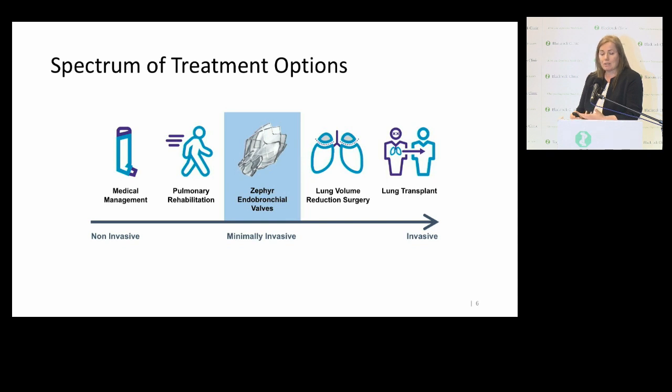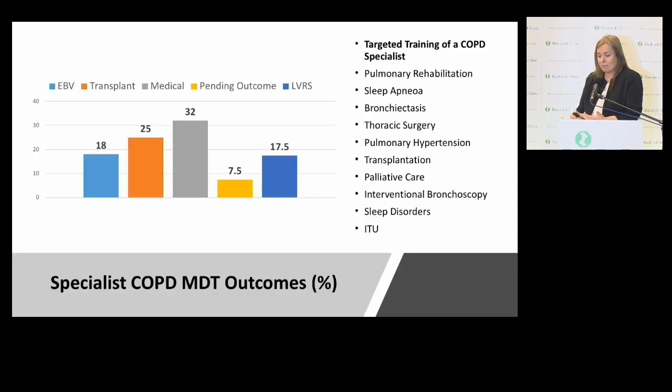I cannot more strongly stress the importance of pulmonary rehabilitation. And if you can get into your local programs, great. Or I will say Noel McCaffrey, who's in Santry, offers assessments and home exercise programs. From there, we can offer endobronchial valve therapy in a certain cohort of patients, lung volume reduction, or lung transplant.